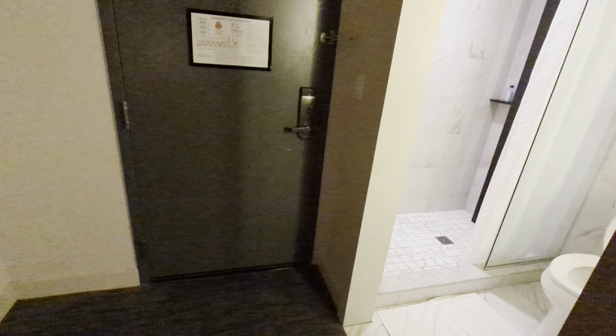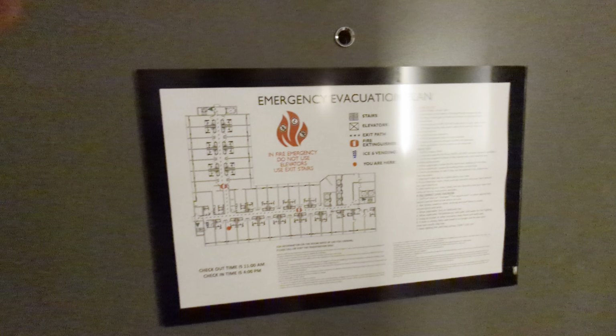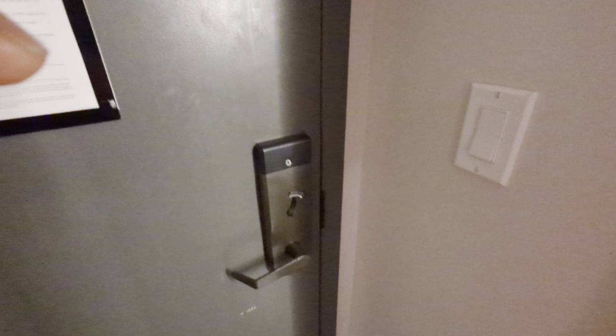KW from KW Hotels. We are here at the LINQ Hotel Casino in Las Vegas, Nevada. Let's take a look at this. Fire map. Security good. Got some little stuff like that. Not that big of a deal.